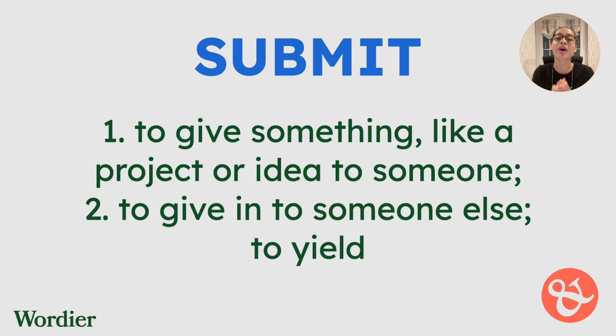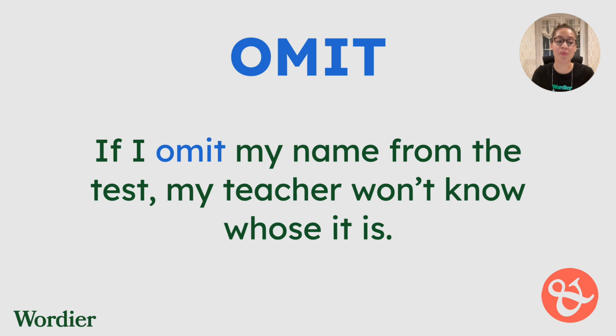Okay, and finally we have omit. This is to send away. It's more to do with sending away information though. Let's look at the example sentence. If I omit my name from the test, my teacher won't know whose it is. So in this case, you've sent away your name in a way.